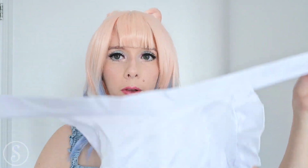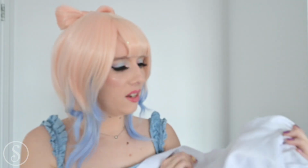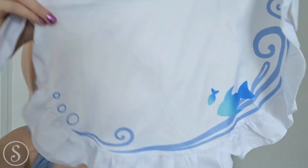Next we have her little apron that goes on top of the skirt. So this is what it looks like. It needs some ironing, but it's made of the same kind of twill fabric. It's really light. It's not as thick as twill. It's this material that you see the lines in. So this is what it is.